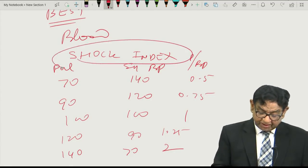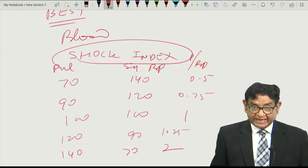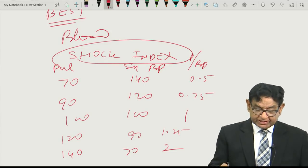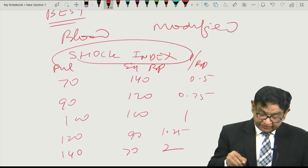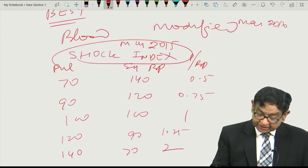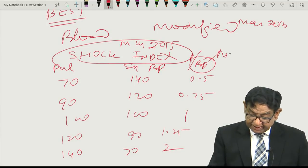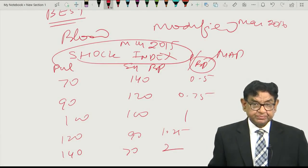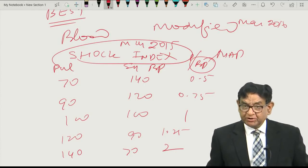The shock index is a very good parameter to know about hypovolemia, particularly due to any bleeding. But now there is one more question. Now they talk about modified shock index. In fact, this question came in AIIMS May 2015, and this came in May 2016 AIIMS exam. In modified shock index, we don't take systolic BP, we take mean arterial pressure. Rest all remains the same. So shock index and modified shock index are useful investigation findings in case of any shock, hypovolemic shock, but in particular due to any bleeding.